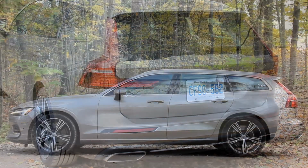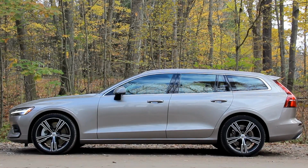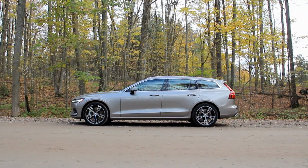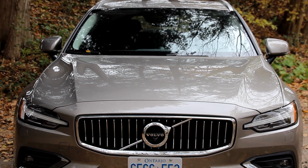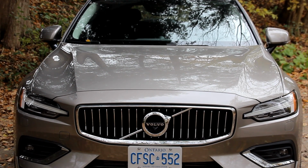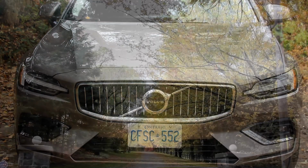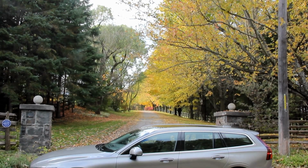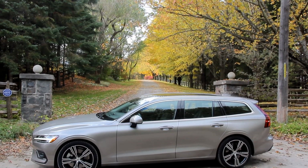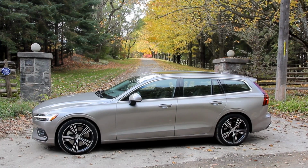It's really quite nice. There are 3 different trim levels on the V60. This here is the top end Inscription trim, and it has a unique grille. In fact, the Momentum and the R-Design have distinctive grilles as well. It's one of the ways you can tell the trim levels. It's a sleek looking vehicle. There's a spoiler on the back here that actually gives it a nice overall appearance. Plus it helps with aerodynamics and fuel economy.